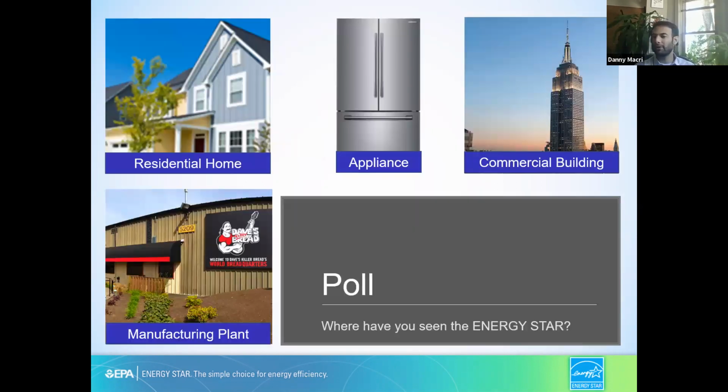But first, I would like to get an idea of how many people are familiar with Energy Star. So we're going to launch a poll question that's going to ask you where you've seen the Energy Star before. So it should come up on your screen, and it's asking whether you've seen the Energy Star on appliances, whether you've seen it on a commercial building or a home, or maybe if you've seen it on a manufacturing plant, or maybe all the above, or nowhere. All right, so Molly, whenever I think there's been a good number of responses, let's see the results.